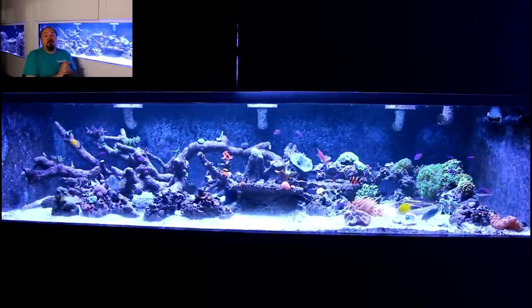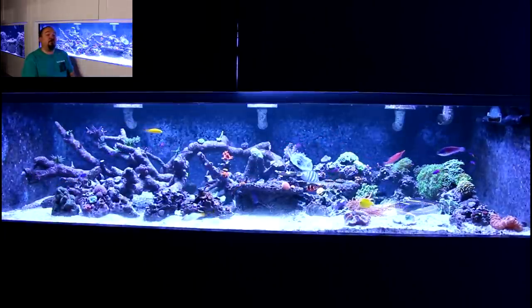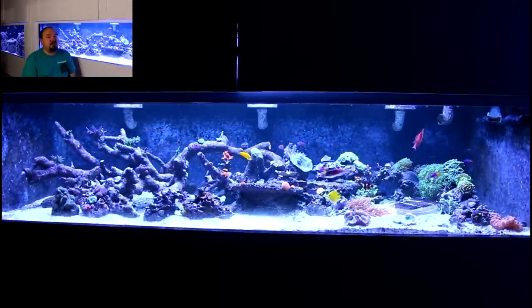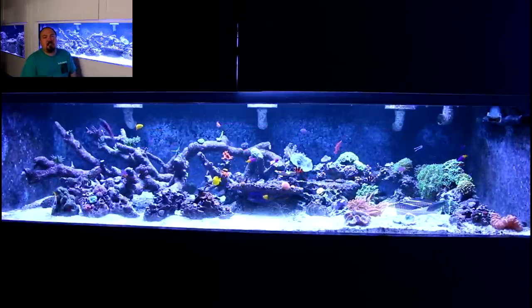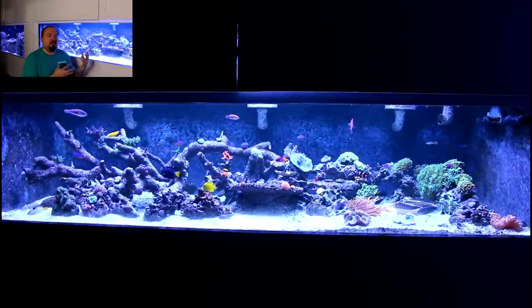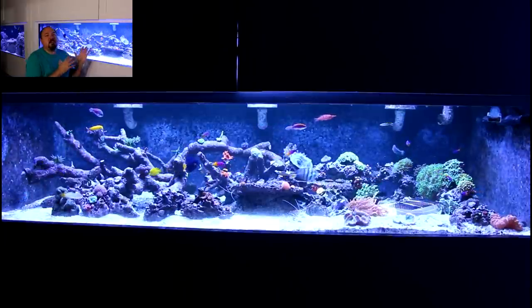The last fish that were put in, of course, were the tangs. There's been no casualties in here, and all the fish have been getting along for the most part. The tangs, of course, have little spats of aggression here and there, but that's to be expected. And since I've added those fish and these last couple of corals, I really haven't been doing a whole lot in the tank this summer.